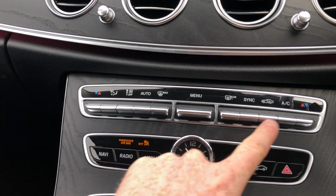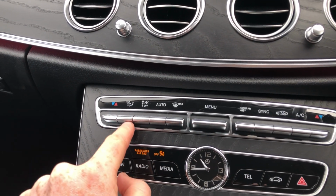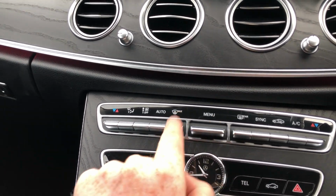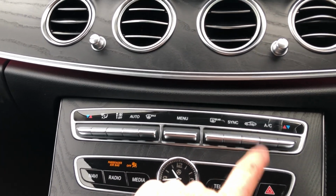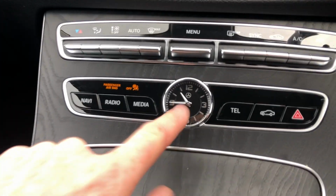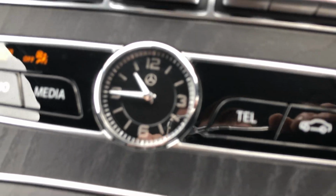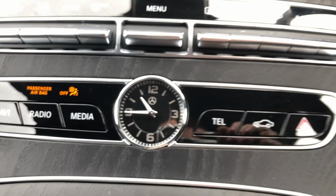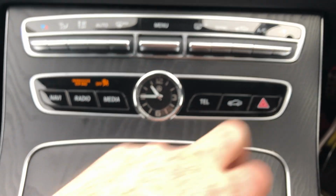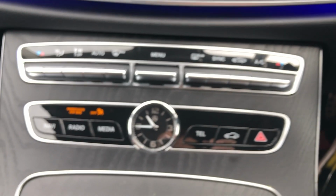Here you can see where you set it in terms of where it's going through and where the air is distributed. Auto aircon, heated front and rear screen, synchronised temperature. You've got recirculation and aircon just here as well. Moving down, gorgeous gloss black with the chrome surround on the Mercedes Benz clock face. Navigation, radio, media, telephone, vehicle settings and hazard lights. A quick way to get onto there.